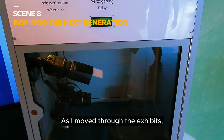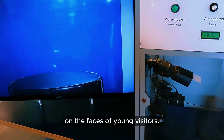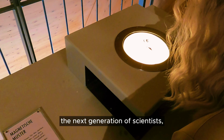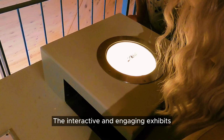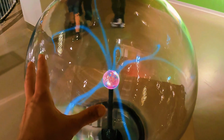As I moved through the exhibits, I noticed the delight and wonder on the faces of young visitors. The Universum is a place that truly inspires the next generation of scientists, engineers, and innovators. The interactive and engaging exhibits sparked their curiosity and nurtured a love for learning.